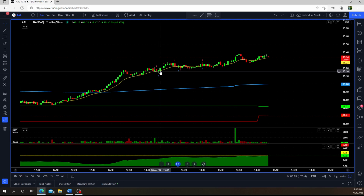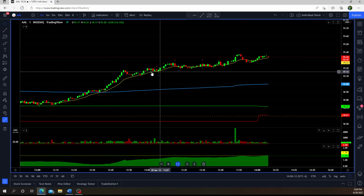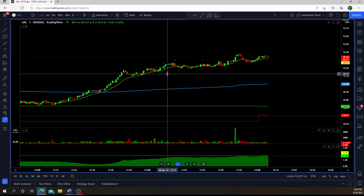So I thought I would take a stab at it, but I started a little bit early at 1918, so I did put a break-even stop just in case it continues going back up closer to 1930, and that's what it did. So it did stop me out at 1918. So that trade was dead even, $0.